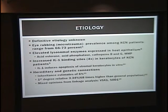So in terms of etiology, this is one of the frustrating things about keratoconus. There's not a great understanding of exactly what causes it, and there are lots of opinions and theories about it. Certainly, lots of people have found an association that those with keratoconus tend to rub their eyes more than normal people do. There are people who have postulated this could represent some sort of chronic microtrauma that then may lead to some of the pathologic changes that are seen.